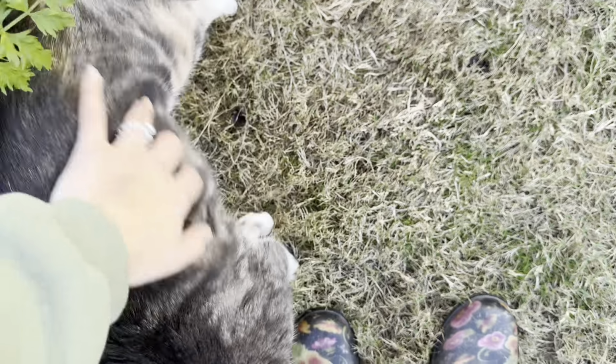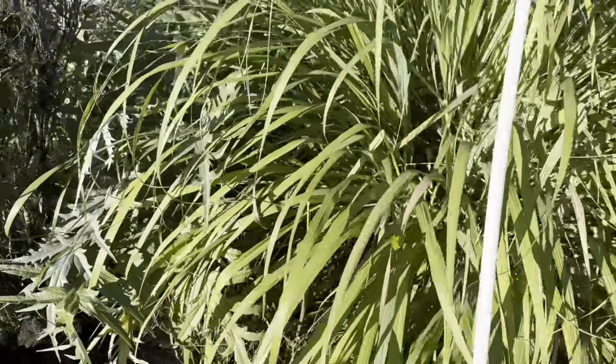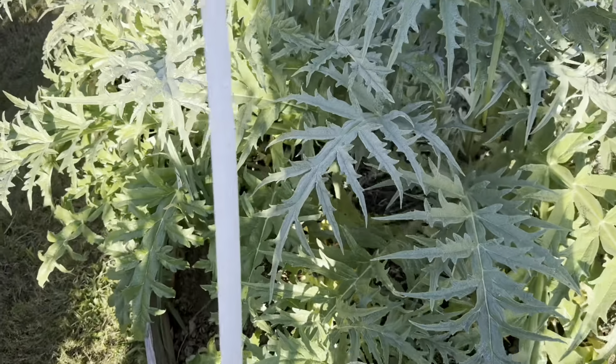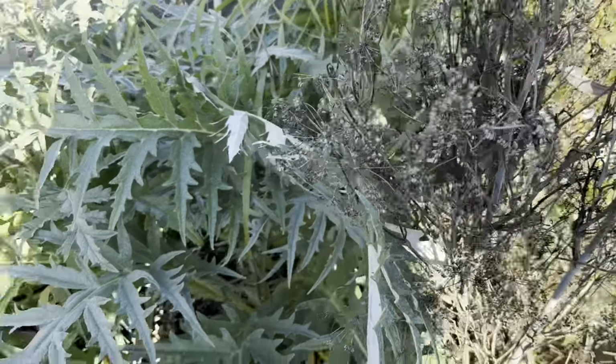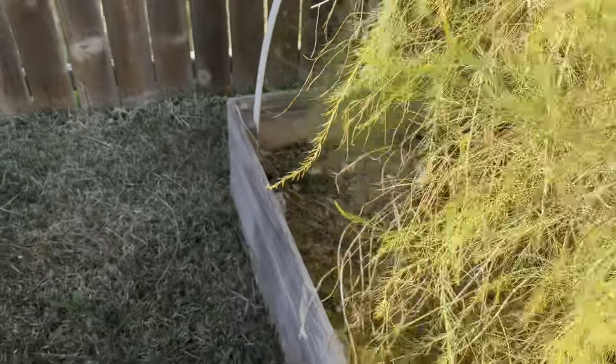Okay, so I have my other herb bed here. The lemongrass can tolerate a light freeze, so I'm letting that go. Artichokes are looking good. I don't see any actual artichokes coming out of them, which this is year 3 and I still don't have an artichoke, but it's fine. Asparagus is starting to go. It'll come back up in the spring.